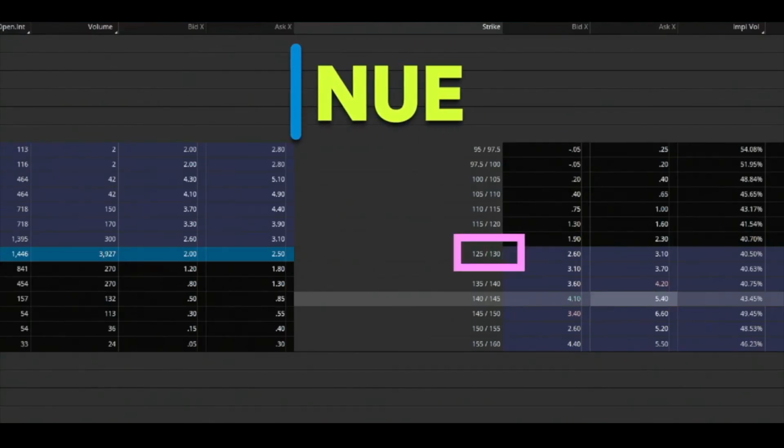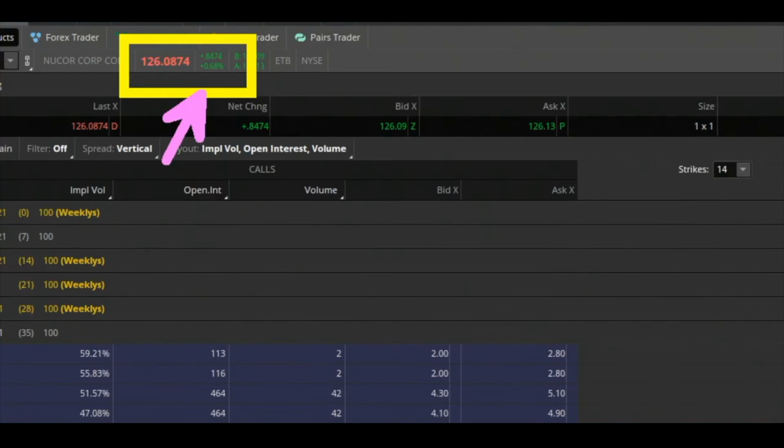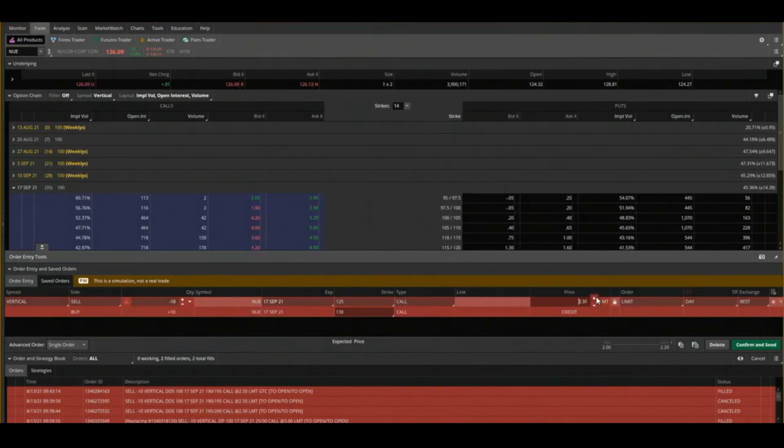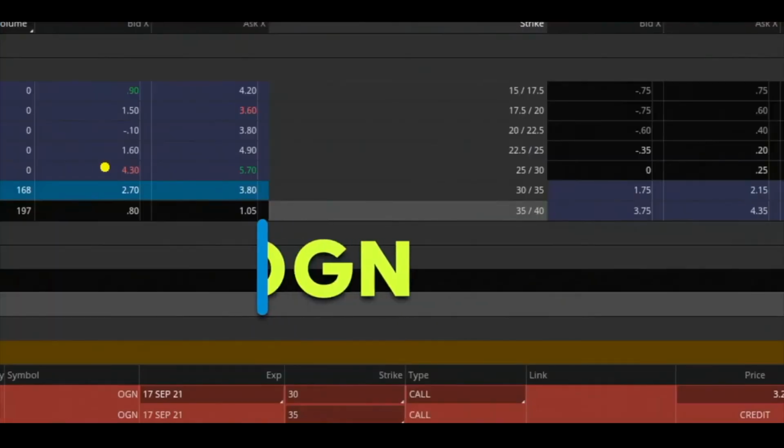At the money, $5 strike. We see that we're at a spread of 2 to 2.50, so that probably gives us 2.25. It is up a little bit today. It was up a lot higher yesterday. If you wanted to take a trade like this, just increase the price from $2.25 up to $2.50. Don't forget GTC, and you might have to wait a little bit. I like this trade here.